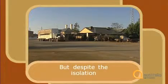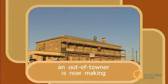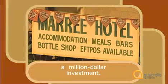But despite the isolation and the population dwindling to just 80, an out-of-towner is now making a $1 million investment.